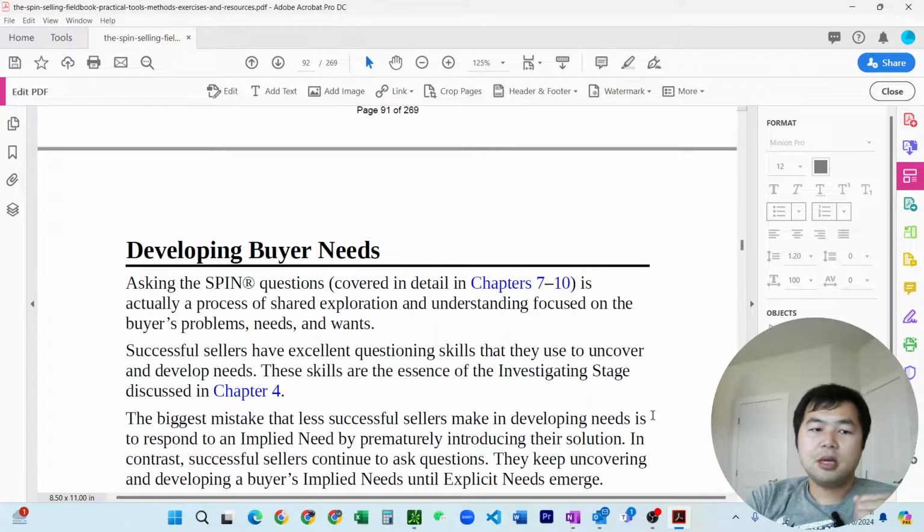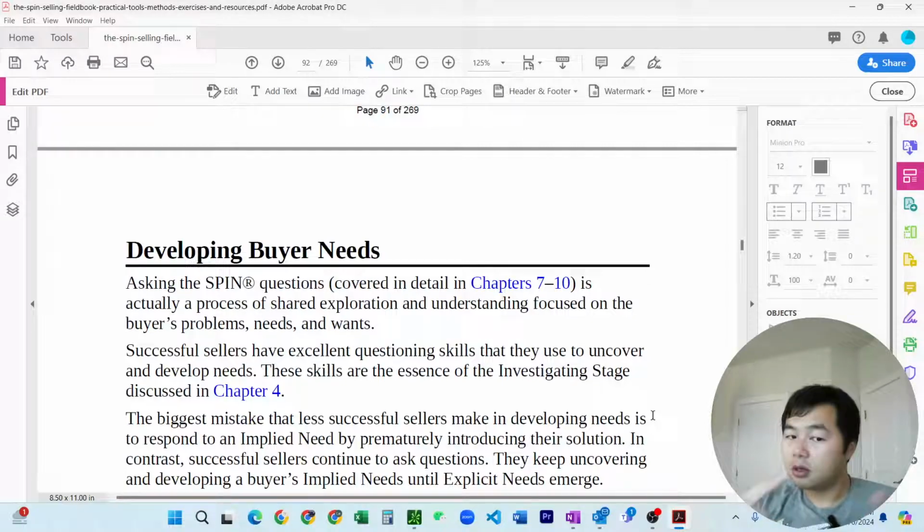Developing buyer's needs. Asking the SPIN questions in chapters 7 to 10 is actually a process of shared exploration and understanding focused on the buyer's proper needs and wants. Successful sellers have excellent questioning skills that they use to uncover and develop needs. Those skills are essential and are the essence of the investigating stage discussed in chapter 4. If you haven't watched chapter 4, go back.